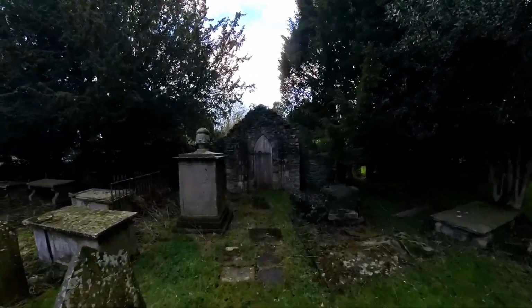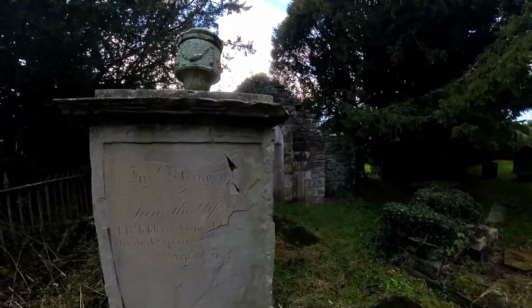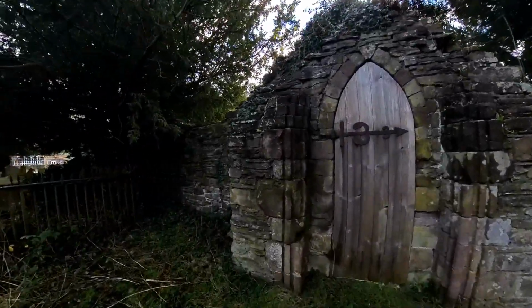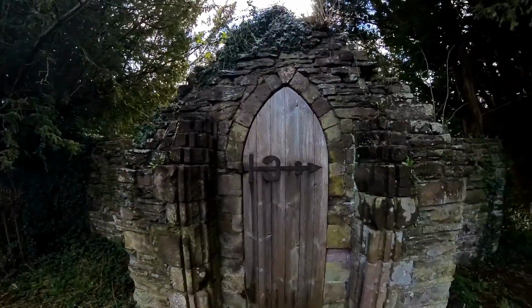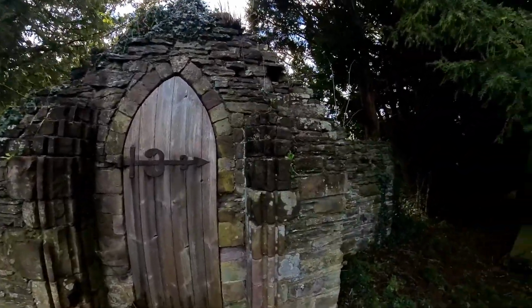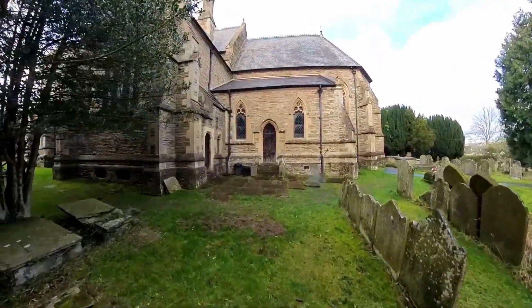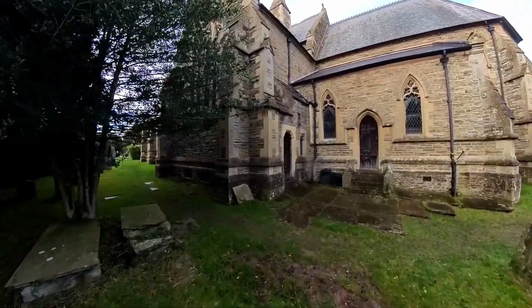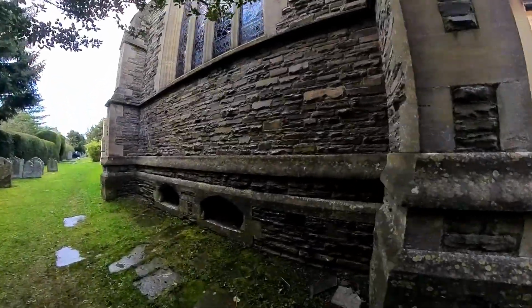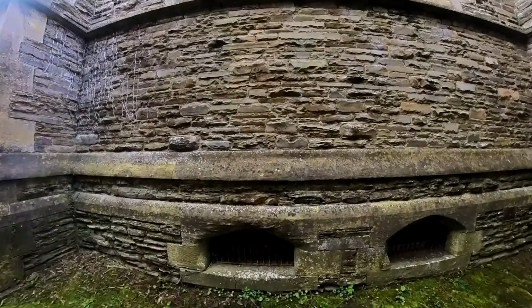There's the garden shed, but look at that. What's this one here? So big. Has to be somebody important. It's all been knocked off. It's a shame, all that money spent on a gravestone and nothing written on it now. Look at that, I like the way they've done that, all brickwork all the way around. Look at that, you can see a chimney on the church, and all these little girders and vents. I bet these were covered in rats back in the old days.